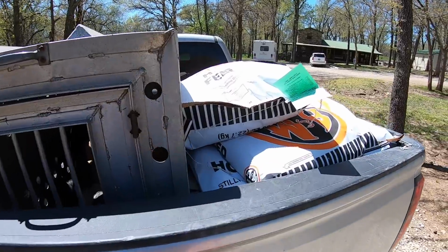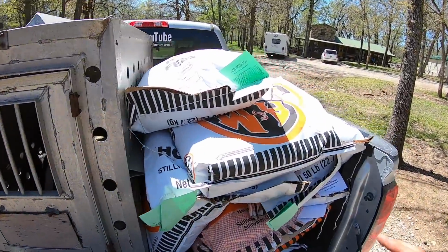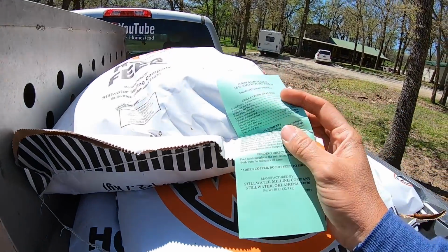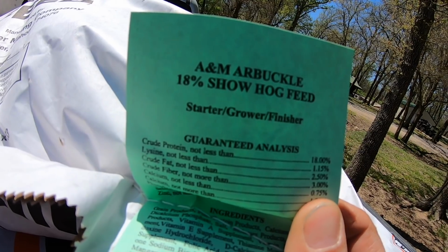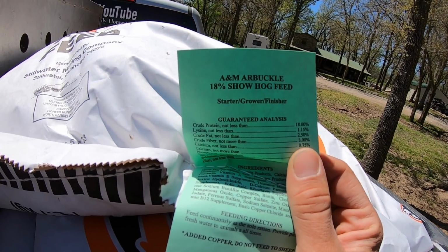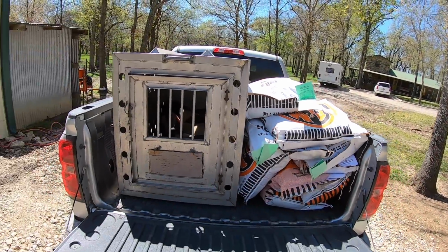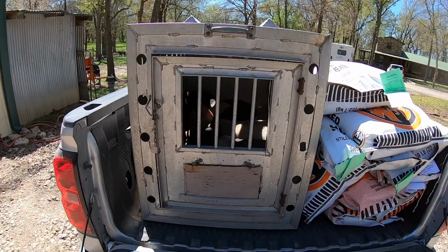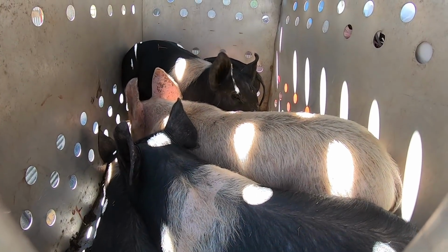Well, we made it home, stopped by the feed store and got several hundred pounds of feed. We're gonna mix corn chops and the same feed that I fed last year. It's called Canon Arbuckle 18 Show Hog Feed. It's just made locally here in Oklahoma. It's 18% protein. Not that we're gonna be showing these pigs, but we may have gotten a few more than we had last year.